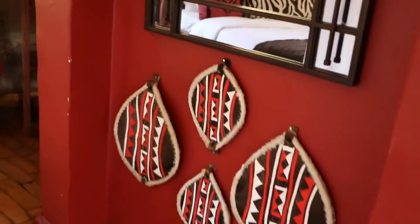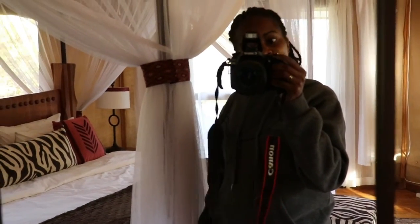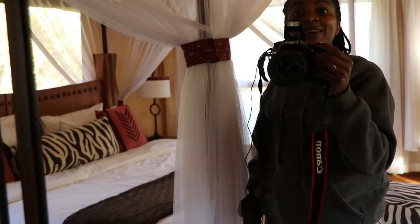So guys, this is the mirror just next to the bed. Here, that's me. Be grateful for life and thanking God for everything.